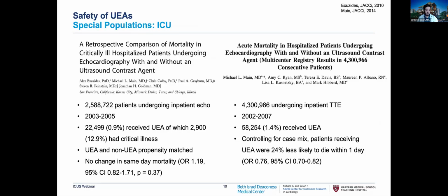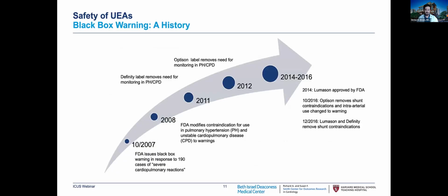And on the left here, you can see a study looking at 2.6 million individuals undergoing inpatient echo. A very small number of them actually received contrast, which we see quite frequently when we look at this in the literature, that it is underutilized as a tool. Propensity matched for their likelihood of getting contrast, there was no change in same-day mortality. On the right is a study I mentioned to you beforehand by Dr. Main and colleagues looking at 4.3 million individuals undergoing inpatient echo and controlling for case mix. They were actually less likely to die within one day of administration.